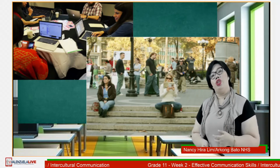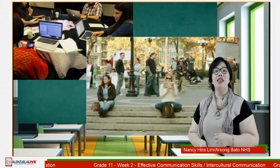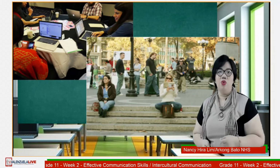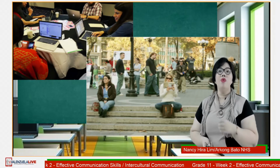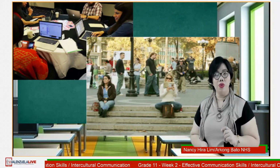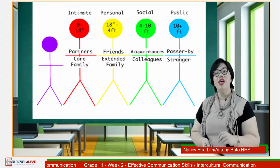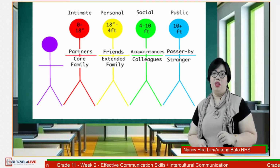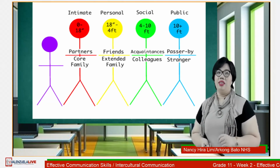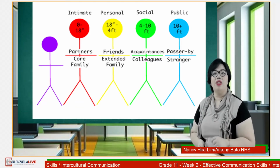The next illustration shows us that we observe different distances or spaces depending on our crowd or the person or group we are with. For intimate distance, we observe 0 to 18 inches with our core family members and our partners. We may say, gaano ba ka-close? While personal distance observes 18 inches to 4 feet with our friends and extended family. For the social distance, it is 4 to 10 feet shared with acquaintances and colleagues, and 10 feet for public distance to strangers or passersby.